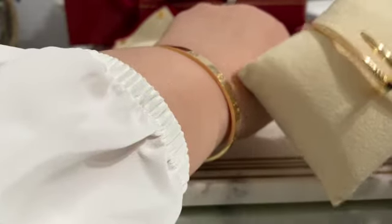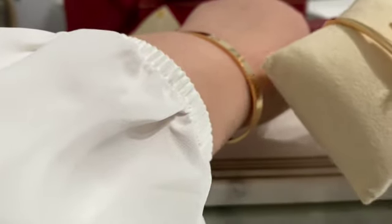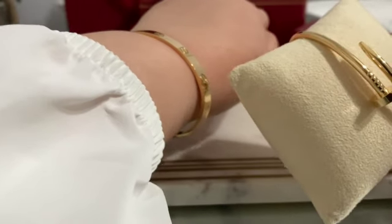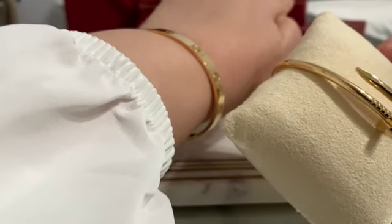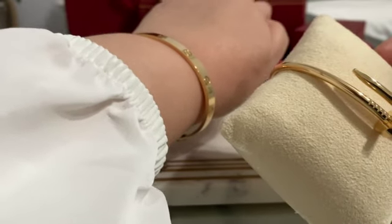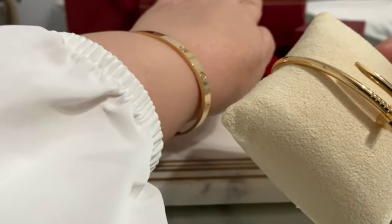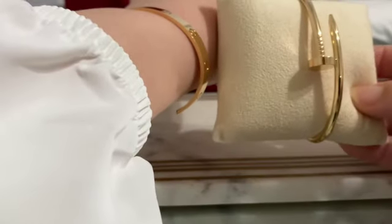The only way to create that contrast is to layer with another piece in the middle with white gold, which means that your stack has to be 3 pieces. That's not something that I was down for. I wanted a 2-piece stack that made a statement and that I could wear every day and not have to have 3 pieces on my arm all the time. So I looked at the Just Un Clou per the recommendation of the SA. And once I put it on, I was hooked.